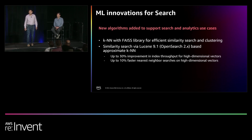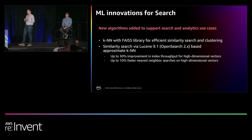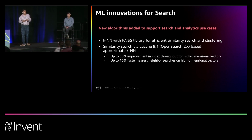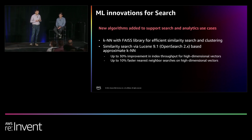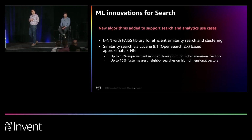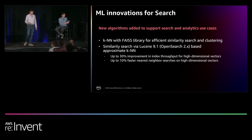So what did we do this year? This year, we focused on making KNN more efficient and more performant. We integrated it with the FAISS library to make it more efficient. And then we upgraded OpenSearch to Lucene 9 that gave us 30% more indexing performance and 10% more search performance. So it was really good to see these performance improvements. Performance matters a lot for search use cases, and so these will hopefully help you all get faster and more efficient on search.